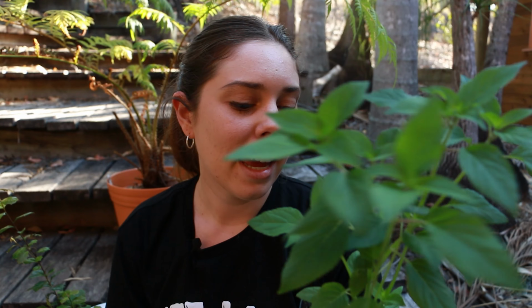And I also picked up a pineapple sage because 'tis the season for cocktails, right? I mean, it's always the season for cocktails, but I really like using this plant in different drinks and cocktails, mocktails, whatever I'm making. It has just such a beautiful smell to it, very pineapple-y, and I really need to take better care of these because I've tried to grow these a lot and I just end up failing.